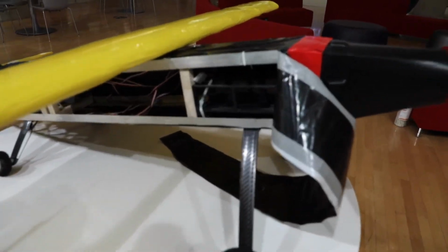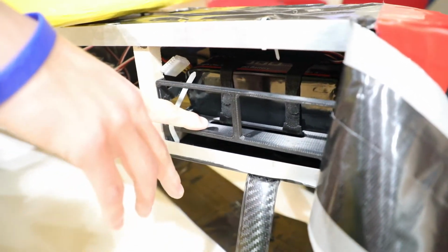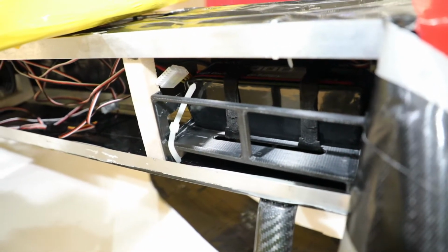And here is the interior. So you can see right here the L brackets that we described in the report, aluminum. We have our battery basket here, which holds a battery. This did change slightly from the original design that was submitted in the report, but it's essentially the same.